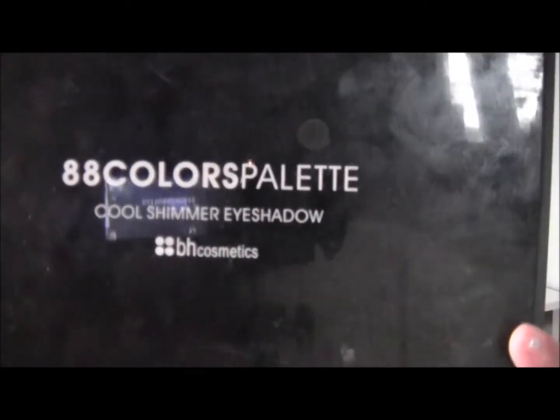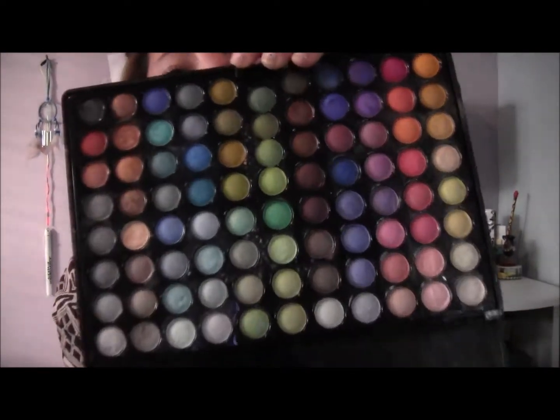It's the 88 colors cool summer eyeshadow palette from Beauty Cosmetics, and it has all the colors of the rainbow. This is on sale for $10, so it was a really good deal. I really, really like this, the neutral colors. I'm hoping to buy more palettes in the future, like the Naked palette.